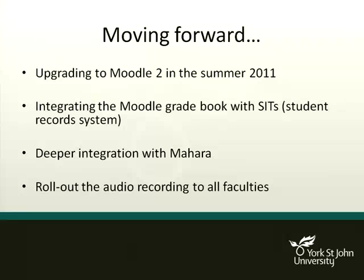Certainly, if you do need to support your staff, just simply giving someone a one-off bit of training isn't good enough. They'll forget half the stuff. It's got to be a continuous process. It can't be a one-off hit. And so we're doing that.